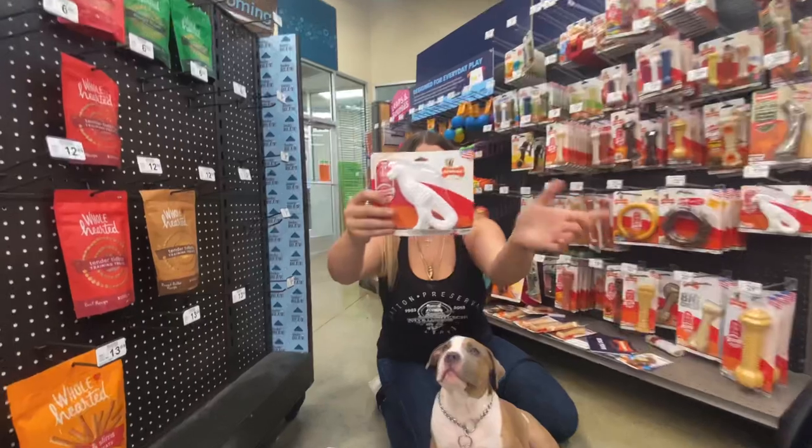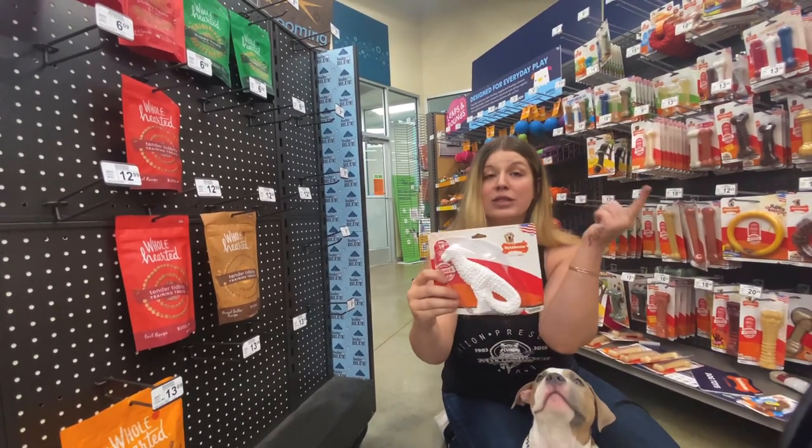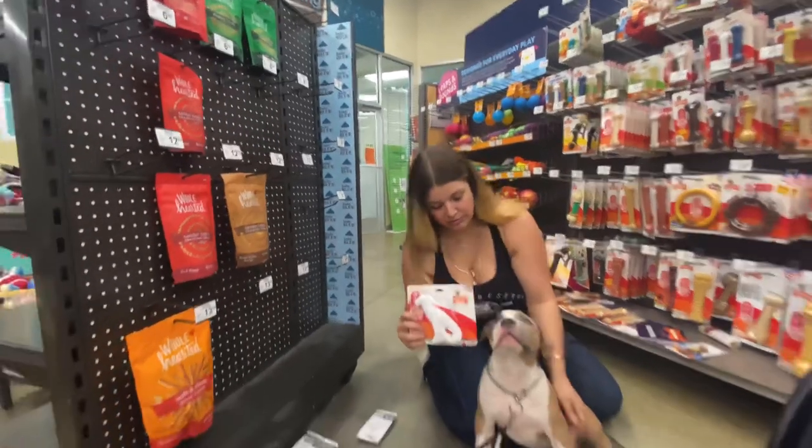All right, we've got this one. This one looks like it could be a winner. It's not too hard, I can feel it here, and it goes up to 50 pounds. What do you think?